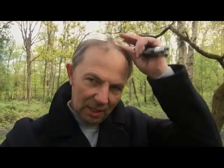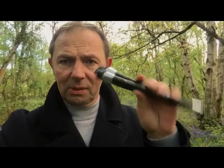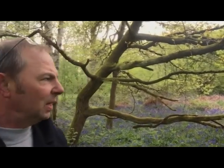But I'm a little bit gutted at the moment because on the way over here I fell down a bit of a hole, an old tree or something that was covered by bluebells. Broke one of my tripods, so I'm a bit gutted about that. Okay, so I'm going to get a few shots of this and see what they come out like.